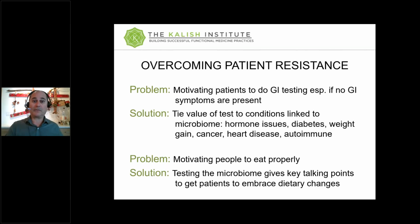So this all starts with testing, right? You need to be able to convince the patient to do a test, and that's a bare minimum thing that must happen. It's a little awkward and difficult, especially to get people to do a stool test.